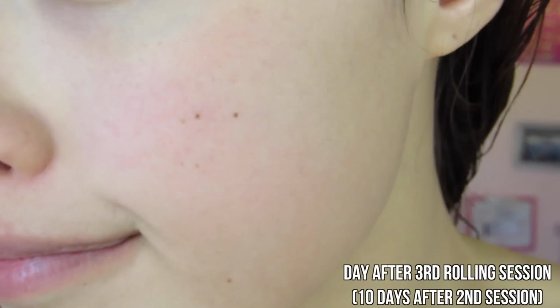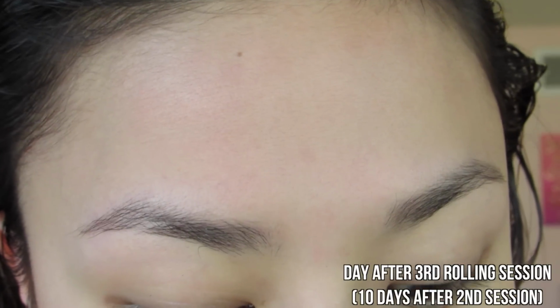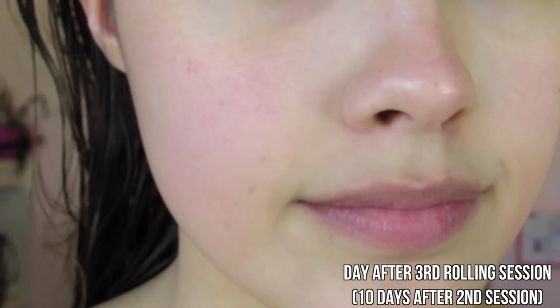So let's move on to the last one that I took pictures of, which is the third session. Again, I spaced them 10 days apart, and you can see that mark on my cheek has really faded a lot, and my skin looks a lot smoother and softer and just overall a lot better, and my skin feels a lot more moisturized. So I think that really shows in the before and afters.